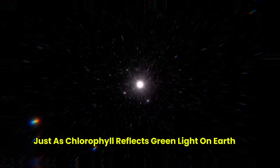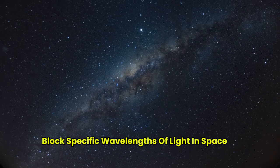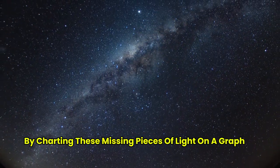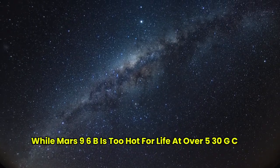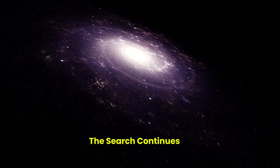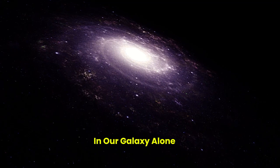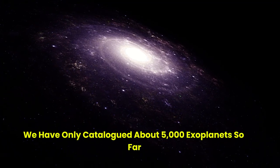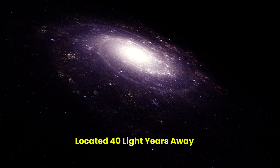Just as chlorophyll reflects green light on Earth, different molecules block specific wavelengths of light in space. By charting these missing pieces of light on a graph, we can confirm what an atmosphere is made of without ever landing there. While WASP-96b is too hot for life at over 530 degrees C, the search continues. There are an estimated 300 million habitable planets in our galaxy alone, though we have only cataloged about 5,000 exoplanets so far. One of the most promising candidates is TRAPPIST-1e, located 40 light-years away.